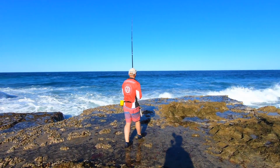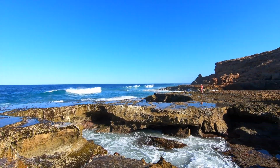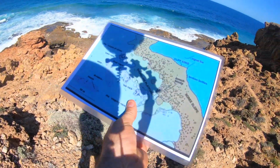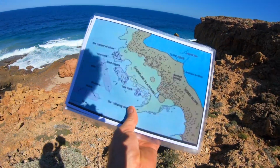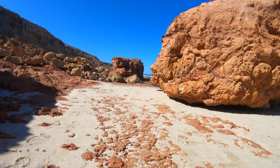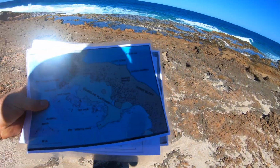Let's see if Mark can catch another one. Originally I said the carpet of silver I think was off there, but it's actually over here. So I went up and got the maps that I made up, and if you can see, I'll get down at the bottom and put them on the ground. That boulder there is that boulder there, and that boulder here is that boulder past that one there. So when you have a look at that, turn it around the right way. Is that the right way? No, that's the right way.